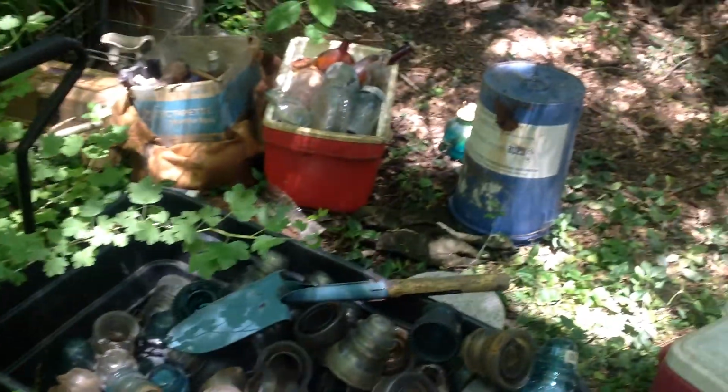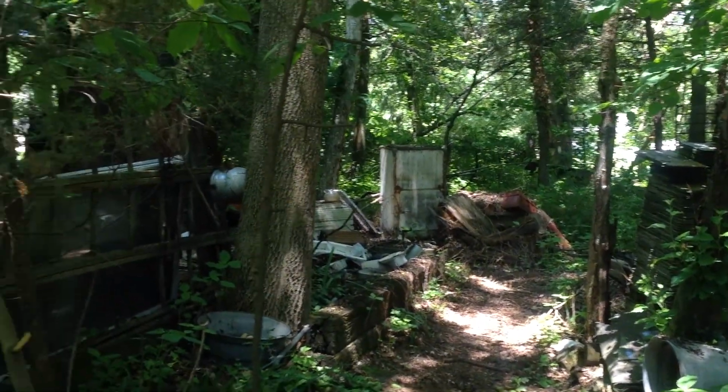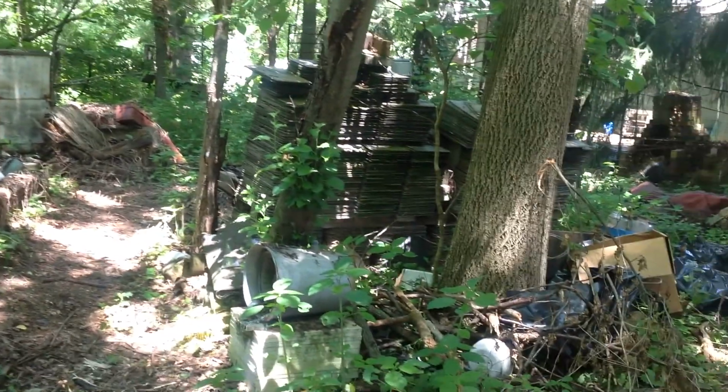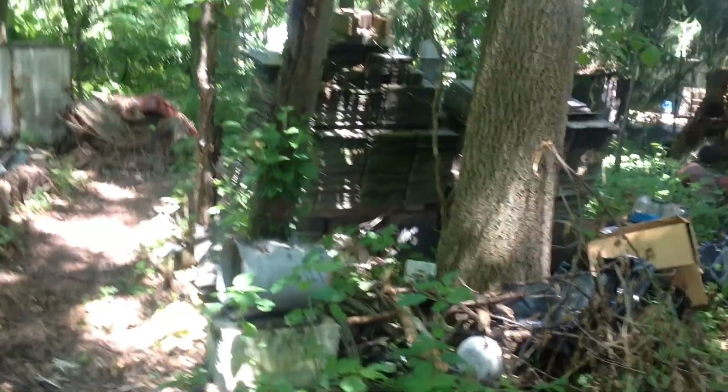Another wheelbarrow full of insulators. More stuff over here. You can kind of see the backyard. As you can tell, it's a hoarded house. We have a couple thousand pieces of slate over there. I'll take a real quick look at the slate.